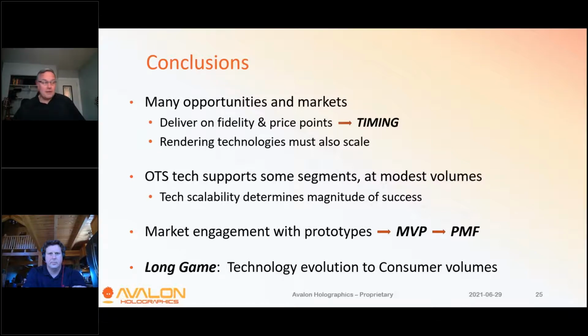We're at that stage for everyone where people have prototypes and are starting to engage with the market to come up with minimum viable products and find product market fit. For Avalon, we've had our first prototype for over a year now. COVID did slow us down a bit, but we at least have some of those engagements and feel like we're well on our way there. And I think you'll see other technologies following us down that path. So the long game for everyone, we think, should be to get this to the kind of scale that will allow you to at least enter the consumer market. I wouldn't expect every display to become a holographic display, but you can imagine a good chunk of the top end of the market could transfer into holographic displays because essentially it's a new compelling visual experience.